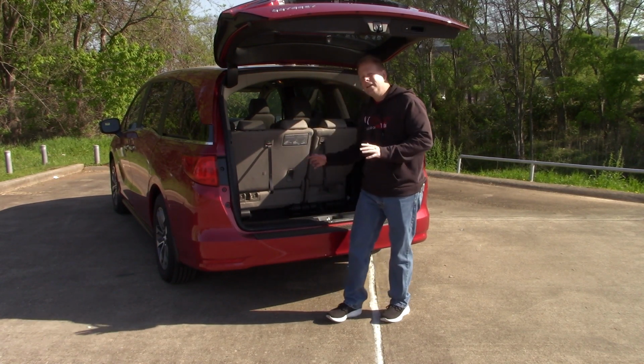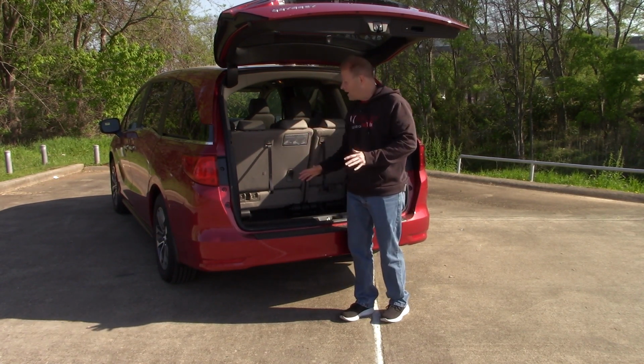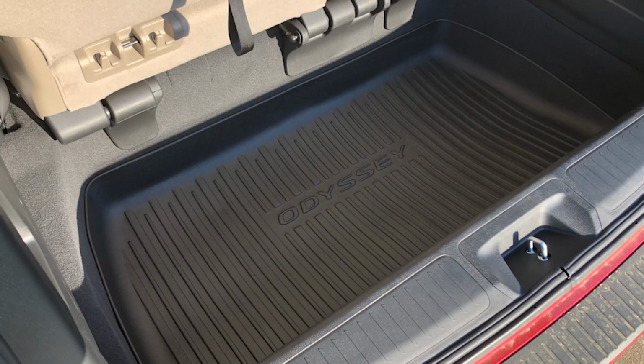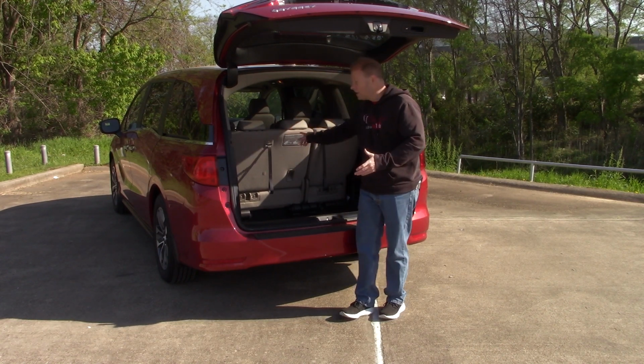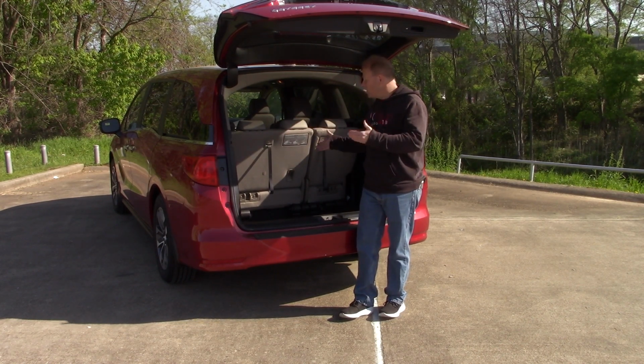And back here is one of those multitaskers. There's a bit of what I call a well back here. It's just a little storage area is what it basically is for these stowing magic rear seats. We'll get to that in just a second as far as what that is.